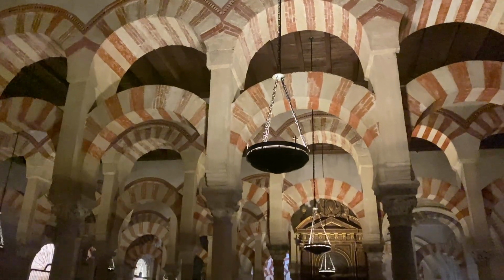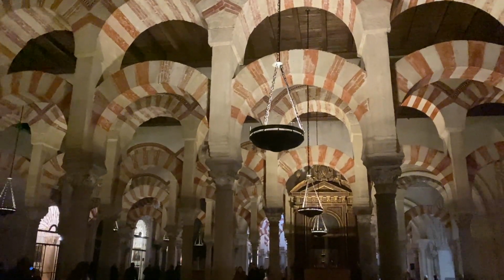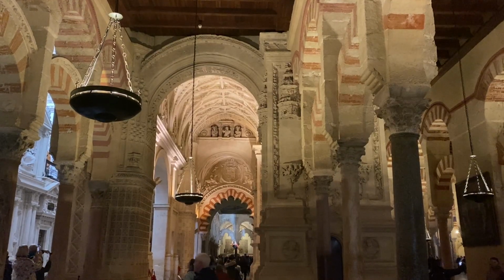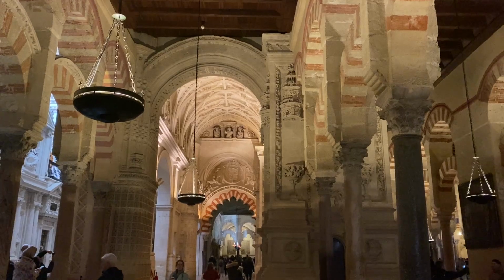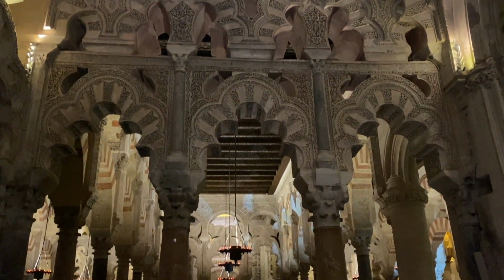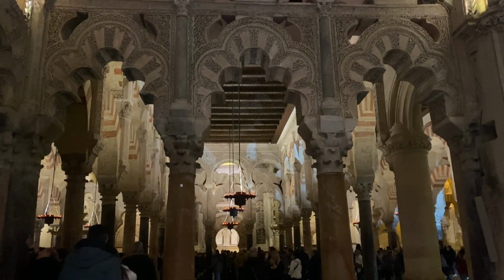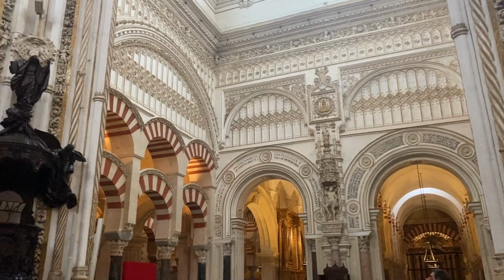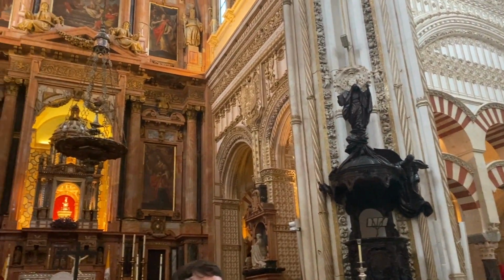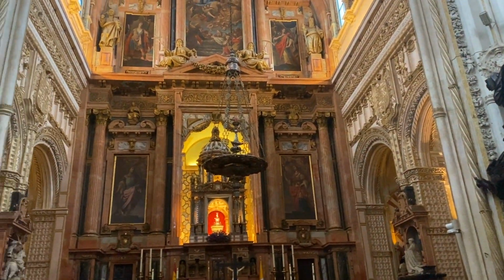Words can't describe how amazing the Mezquita is on the inside. Of course, I'd seen pictures of the red and white archways, but that doesn't prepare you for just how vast the building is. The archways feel like they go on forever. And of course, the unique thing about the Mezquita is that, among all of its stunning Moorish architecture, there is an equally stunning Renaissance-style cathedral built into the centre of the building.